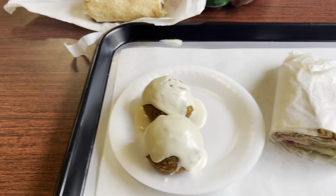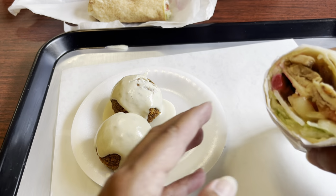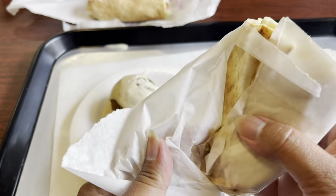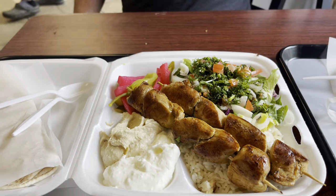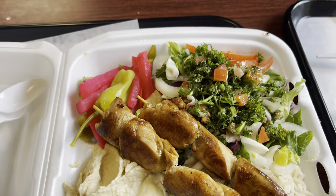Okay guys, I'll be back in a bit. This is what we got in this Shawarma Queen. Falafel chicken shawarma. I'll try. Yes, good. Delicious. Wait a minute, darling. It was delicious.